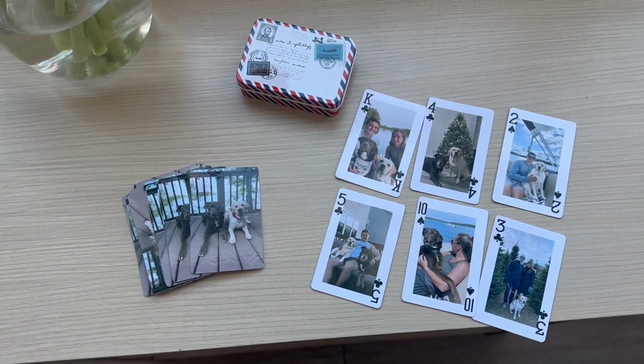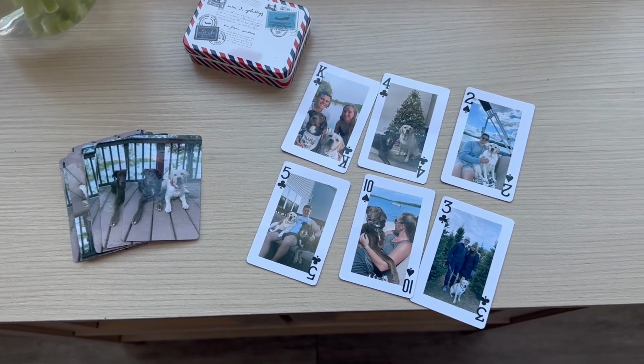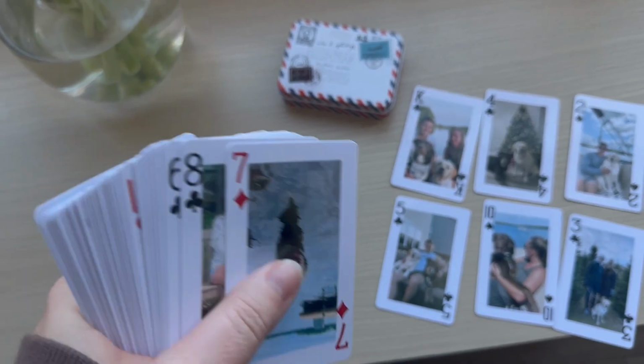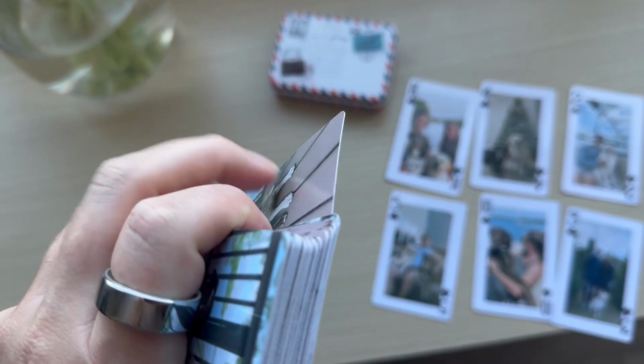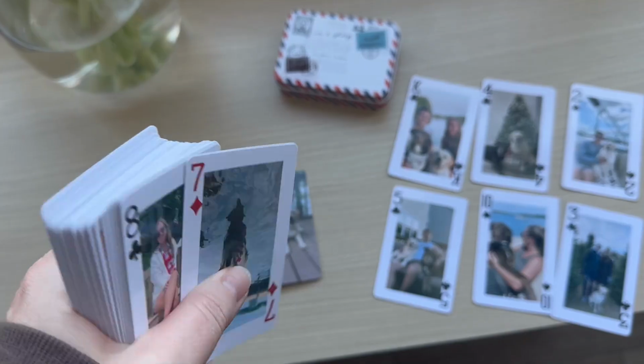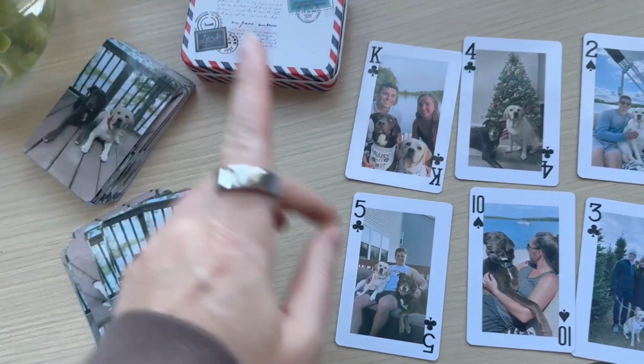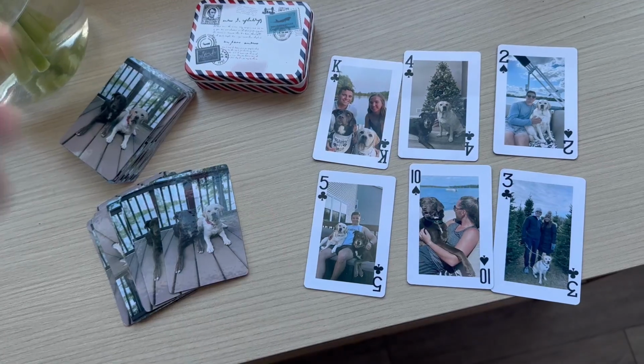I'm obsessed with these customized cards. They are such good quality. I was a little bit nervous because I feel like customizing cards is a challenging thing to do without them feeling cheap quality, but these are amazing. They're nice and thick. And I was able to customize each number throughout the deck.